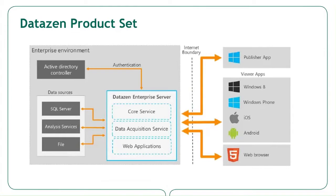In terms of the Datazen product set, there are essentially three components. There's the Datazen server, the publisher, and the native apps, for Windows, iOS and Android. So what does each component provide? In terms of the Datazen server, it provides secure managed access to data sources and visualizations. You'll see here there are essentially three components: the core services, data acquisition, and the web appliances.